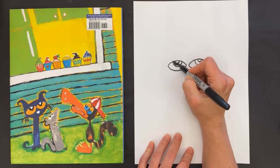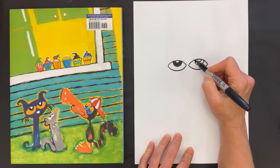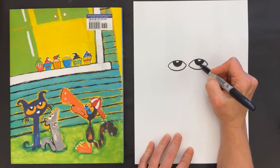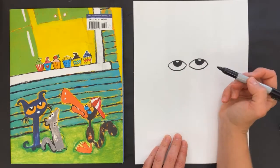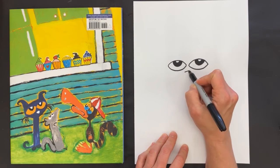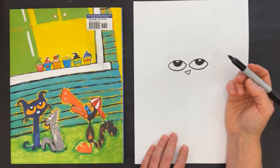And then you can use pencil or black marker. You can wait and go back and do this. So I'm going to color very carefully and use my lines as guides. And I'm going to try to get rid of all that white space. Next, we're going to draw his nose. Now, his nose is kind of an upside down triangle. So I'm going to do a line and then a V underneath.